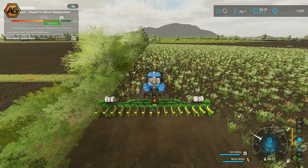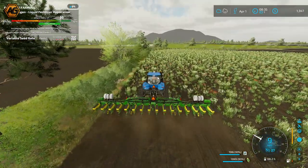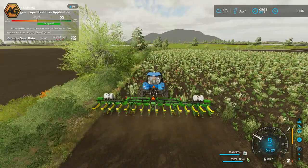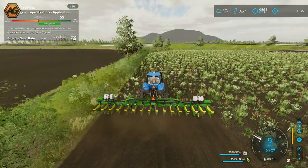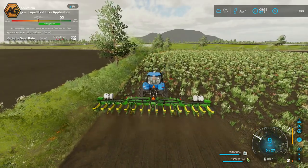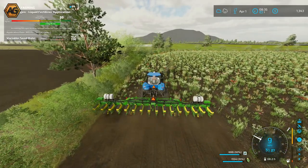So we'll catch up with you probably when we've got this field a little bit closer to being finished or completely done. Before we get too far though, I have just noticed our fuel indicator is flashing down in the bottom corner there, which doesn't instill me with much confidence. But we will go and take a look. We might shoot down and get that filled up before we go too much further.